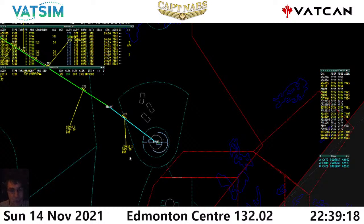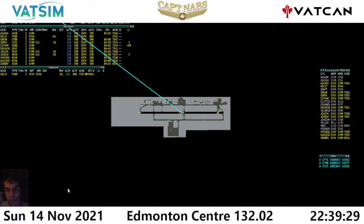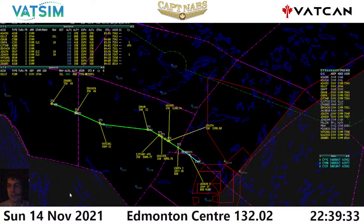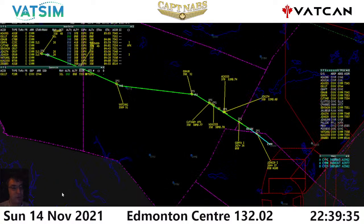Jazz 629, vectors for the ILS runway 26, fly heading 100. Heading 100 for the vectors, Jazz 629. We'll just give everybody vectors to the ground and keep it easy, because especially with this many aircraft coming in, vectors are definitely going to be the most efficient.